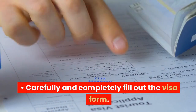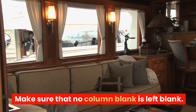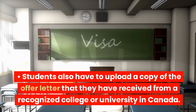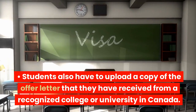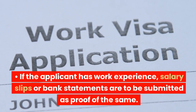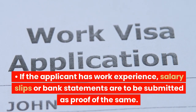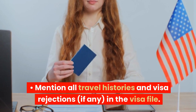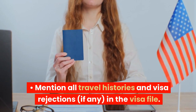Carefully and completely fill out the visa form. Make sure that no column is left blank. Students also have to upload a copy of the offer letter that they have received from a recognized college or university in Canada. If the applicant has work experience, salary slips or bank statements are to be submitted as proof of the same. Mention all travel histories and visa rejections, if any, in the visa file.